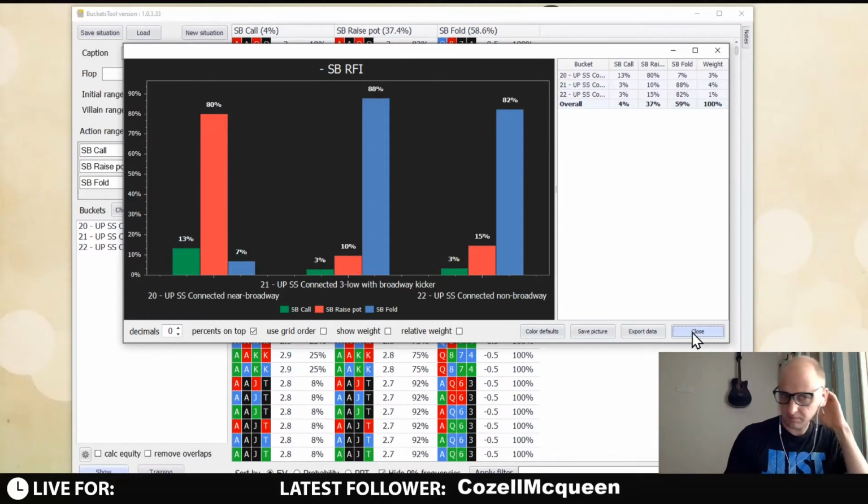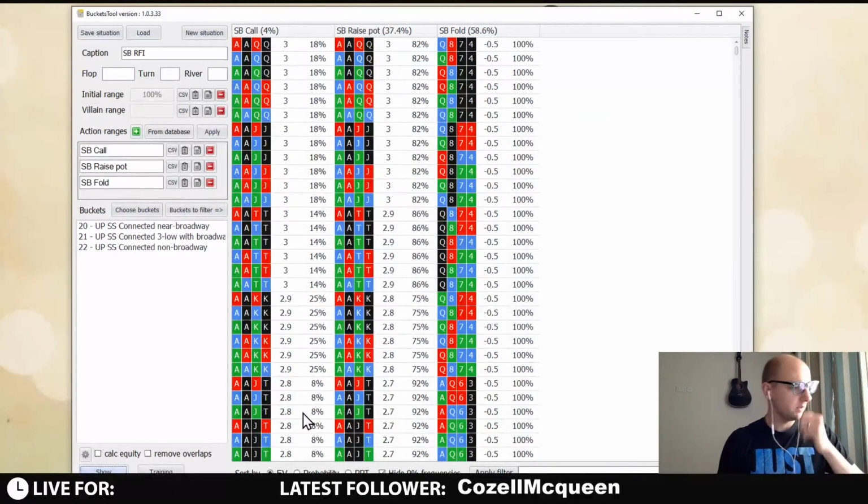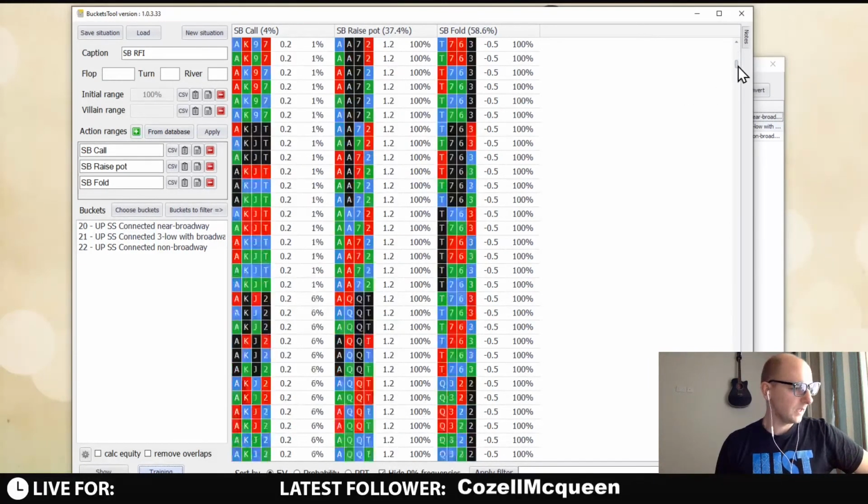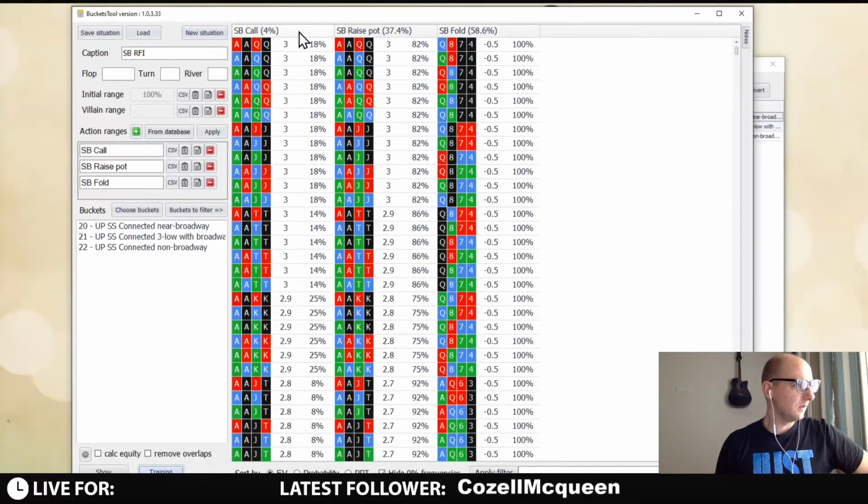Yeah, I agree that just limping is a bit confusing. But oftentimes what you're gonna notice, if it's a limp, it can also be a raise, so it's not too big of a deal. For instance, you have here limps, but it's actually a mixed strategy, so you can just raise. You see here, for instance, 18% limp with ace, ace, queen, queen, to slow play, but it's also a raise. So I guess just raising. I thought folding is better, but seems like with some hands that are slow playing it will be raising.